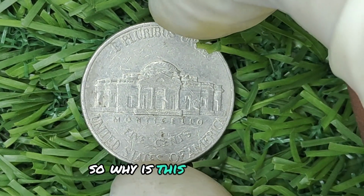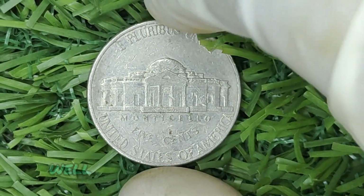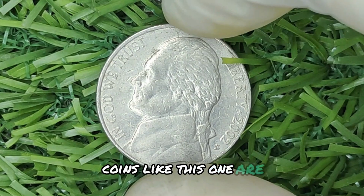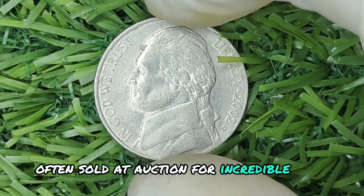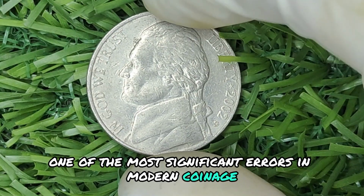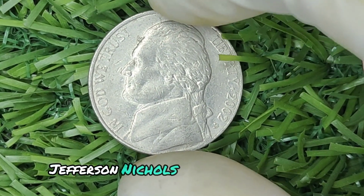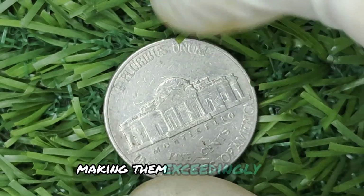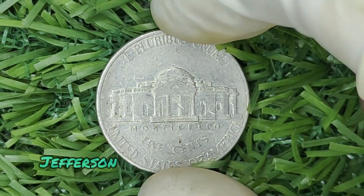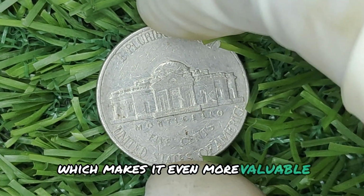So, why is this specific coin worth a staggering $1.8 million? Well, it all comes down to its rarity. Coins like this one are often sold at auction for incredible sums because they're considered one of the most significant errors in modern coinage. Only a few of these misstruck 2002 Jefferson nickels are known to exist, making them exceedingly rare. Additionally, the 2002 Jefferson Nickel was certified in mint state condition, which makes it even more valuable.